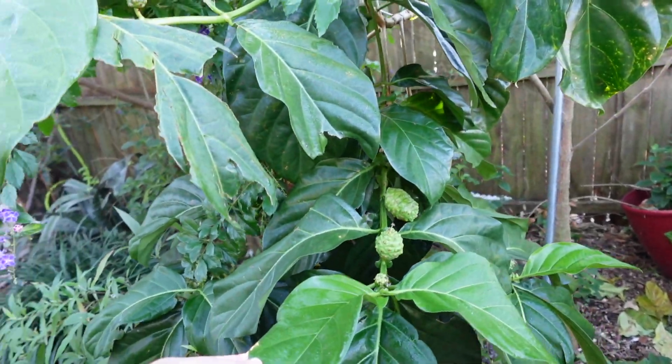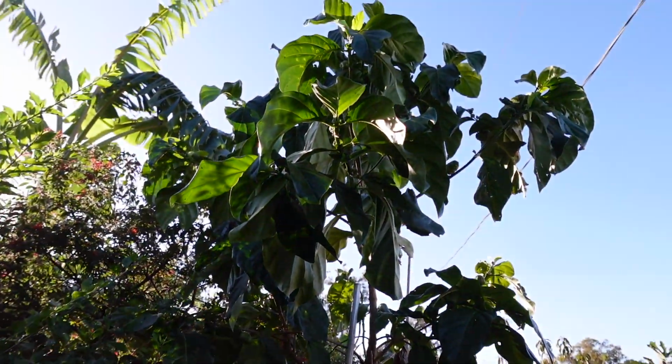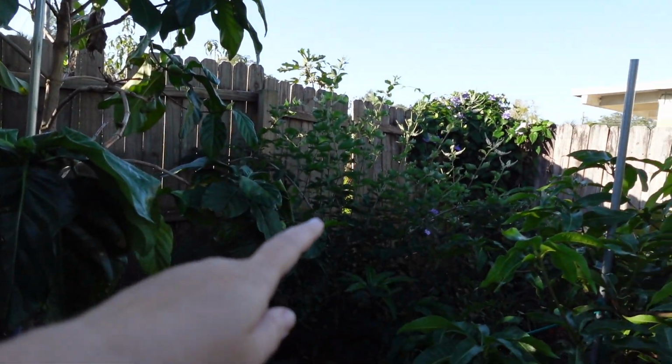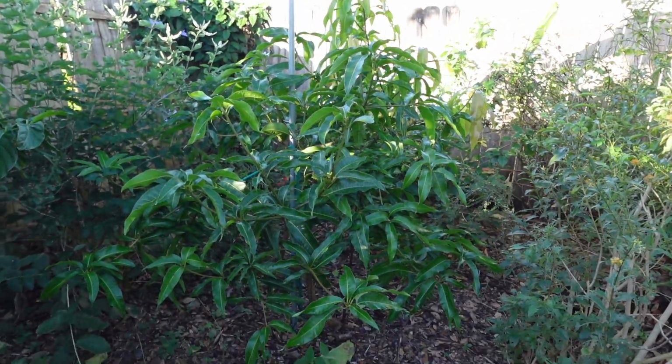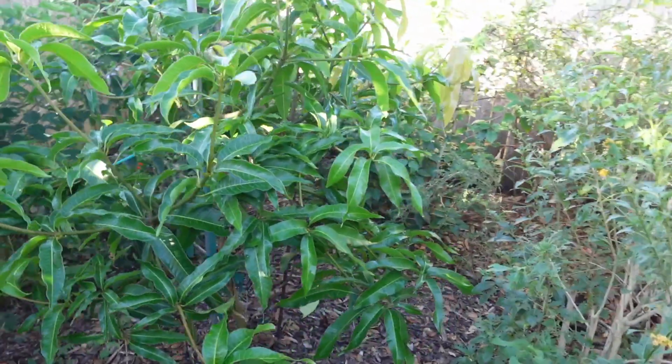Here's our noni tree. It is about 9 feet tall. Really big. We've got sweet almond, one of my favorites. And then this is coconut cream mango. Oh, and she's about to flower as well.